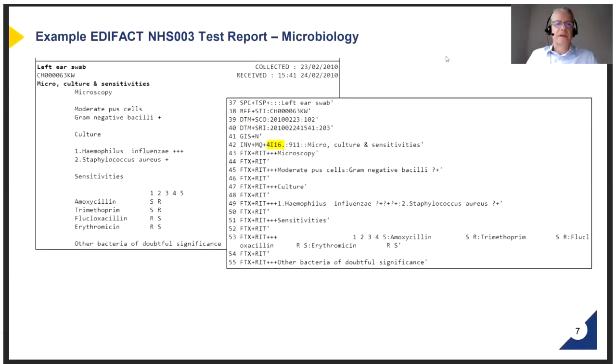Second and final example, in fact, specification is a more complex example. So it's a microbiology example. You can see on the left-hand side, contains various report sections and atomic results. Some of those results are nested. Unfortunately, due to the limitations of EDIFACT, we can't carry that as structured atomic results. In effect, the whole body of the report gets carried as a free text block with a single code, as you can see at the top there, to represent the entire test report. So we're not able to flow fully atomic results.